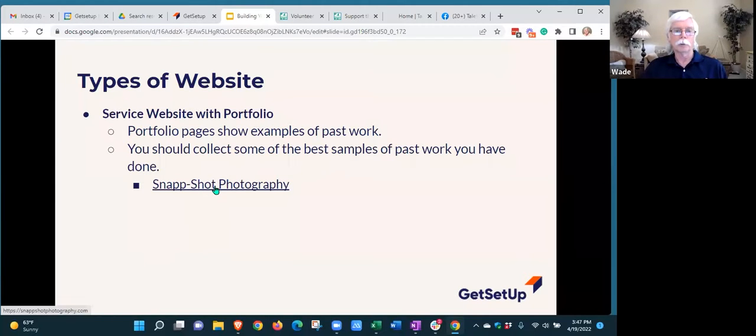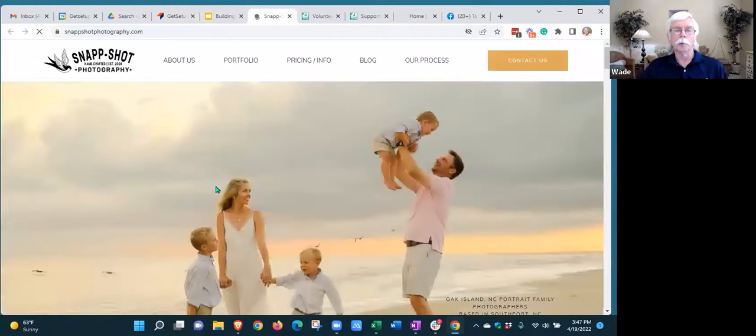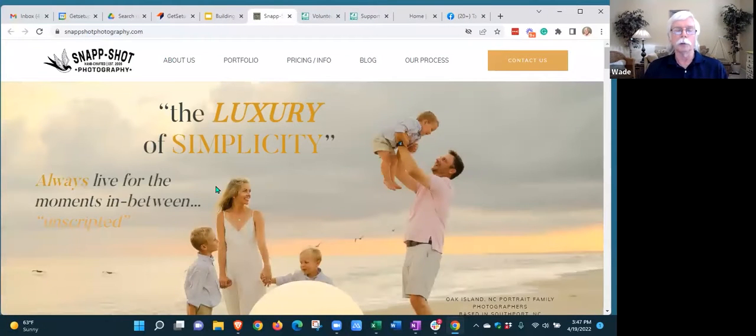So we're going to show you snapshot photography because it falls in that category. They can't show me what the pictures they're going to take from me will look like, but they can show me what they've done for other clients. Again, this is a local husband and wife photography business here in Southport.